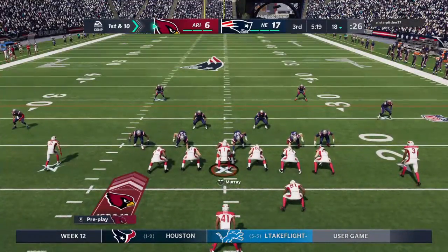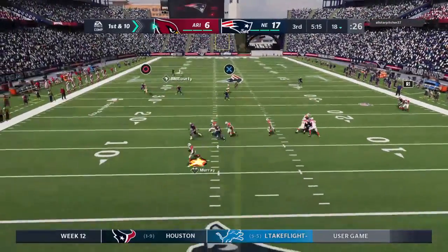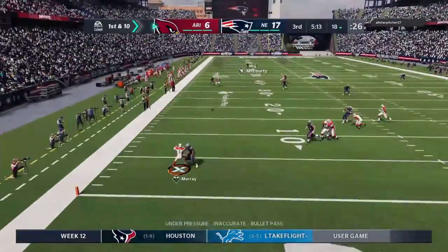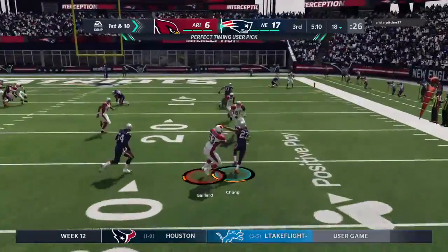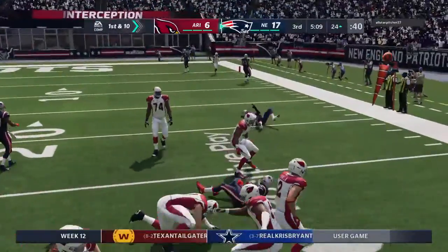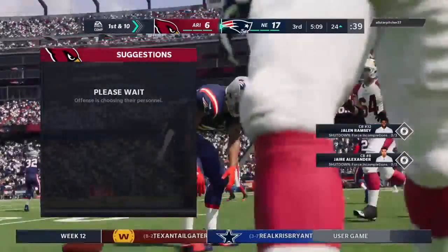And they've sort of lost their way, partner. How do they recalibrate and get this proverbial train back on track? Well, this is where leadership really comes into play. And now here is another interception. Picked off by Patrick Chung. And he'll return it to the 24-yard line.